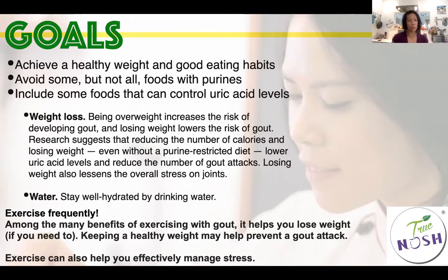So exercise frequently. Many benefits obviously come with exercising, especially with decreasing gout risk, all right? It helps you lose weight if you need to, helps you keep a healthy weight and prevent gout attacks. Exercise can help you effectively manage stress as well. So stress is a big factor of gout, and those who are more stressful in their lifestyles can have an increased amount of gout attacks, okay?